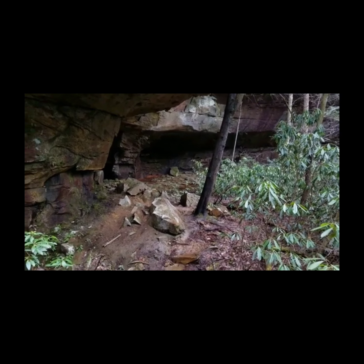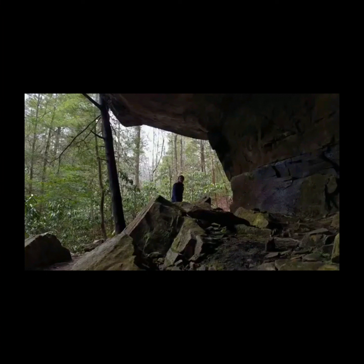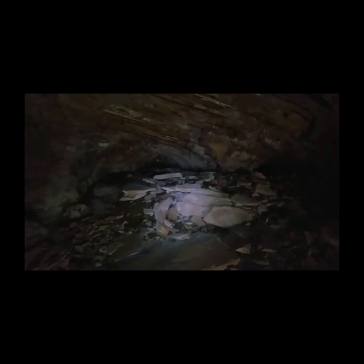Wow, this is really cool. There's a huge rock shelter here. I didn't know this was coming. Just turned a corner and here it is. A little more than a rock shelter. There's actually a cave in here. Not a deep one, but there is a cave.